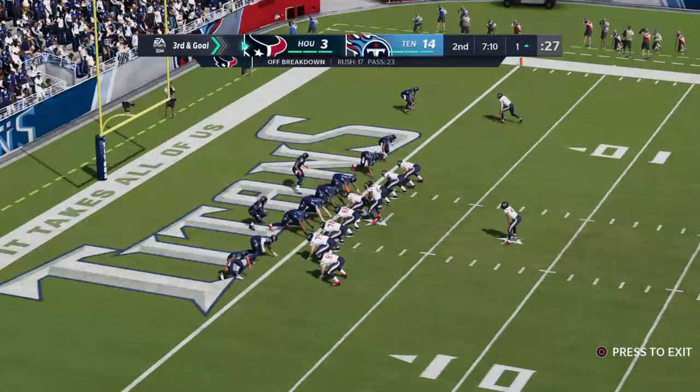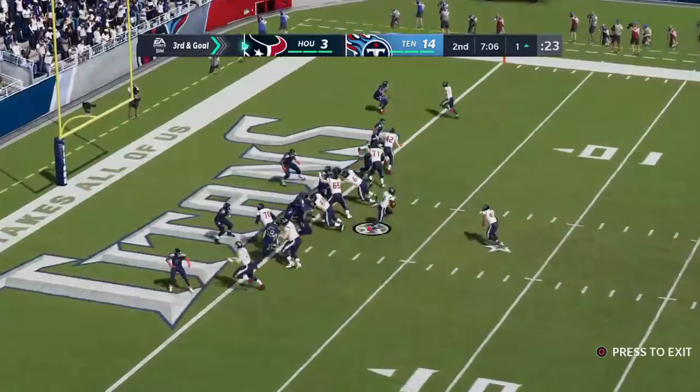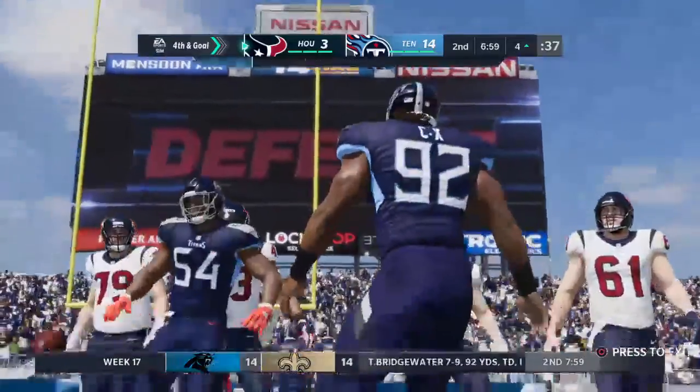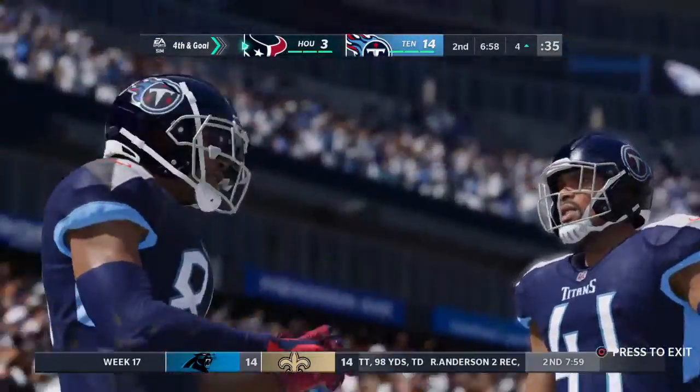So crisis averted, but now facing 3rd and goal. They'll try to run this one in. He's not going to get there. That won't even be close. It was blown up in the backfield. It's a loss of a full 3 yards, and it brings up 4th down.